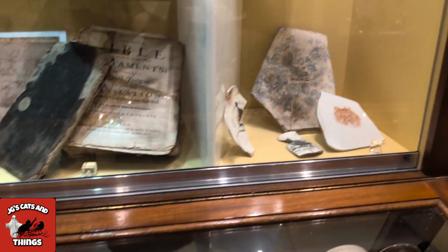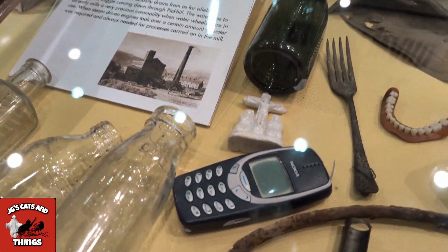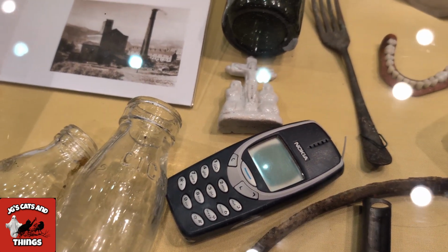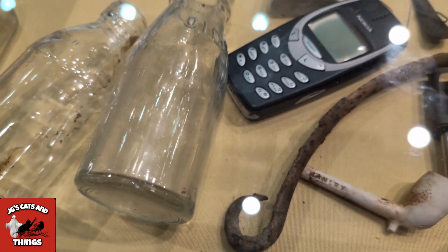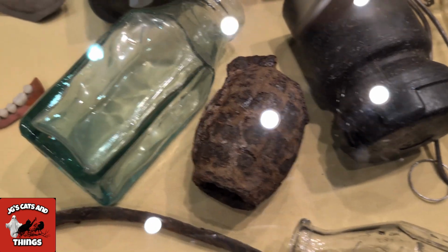Oh, sugar. In the mill pond. So these are the things that have been found in, oh, I'm sorry, but Nokias, you can never get rid of them. They will live forever and ever and ever. Bottles. Look, one of them looks like an old milk bottle. Shoe. Yes.